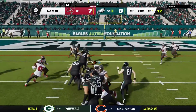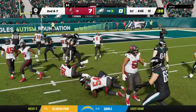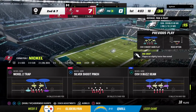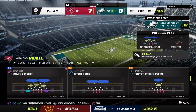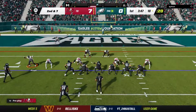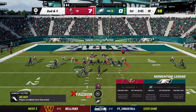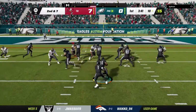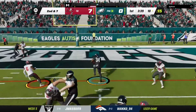Sermon now on 1st and 10. And he'll get this one down to about the 10-yard line. 3 yards on the pickup there, and it'll be 2nd down. Well, that call makes sense because they've been throwing it well on this drive, and once again they show passing formation, showing the shotgun. Then they ran out of it. That's a nice play by them defensively, though, to hold it to a short game.